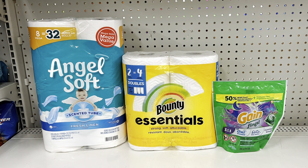Now, another great option you could do if maybe you need like tissue and paper towels in laundry care, pick up the Angel Soft at $5.95, use the dollar digital, pick up the Sparkle paper towels at $3.75, use the dollar digital, and then pick up one of the Gain products at $4.50. I decided to get the Gain Flings at $4.50, and I'm going to use that dollar digital. This would total us $14.20.